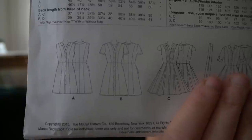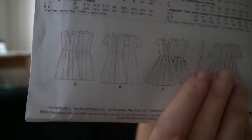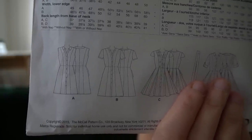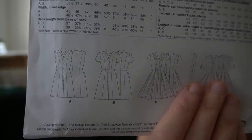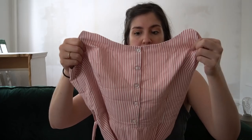So here's the line drawing. I think it's easier to see what's happening here. We've got a princess seam bodice that flows all the way through the lines of the skirt part of the dress, just like the Jade dress does. The only difference is that this one has more coverage on the top, and it's a collared dress. Of course, I don't want a collared dress. I want something that looks like that. So really all I'm planning to do is just hack off the top, make some straps, and call it a day. So kind of what I did to this dress, but with a different neckline.